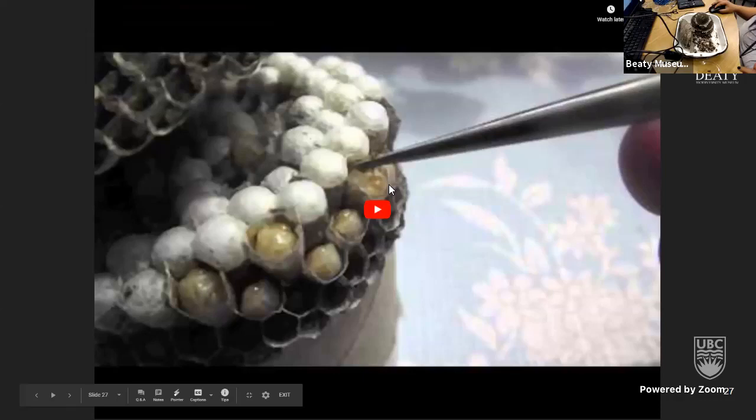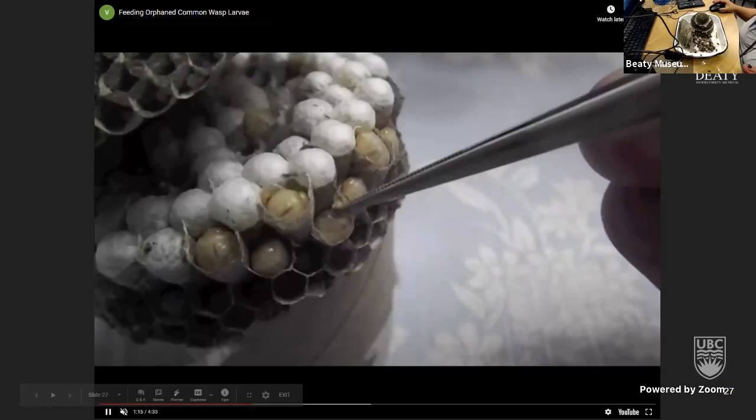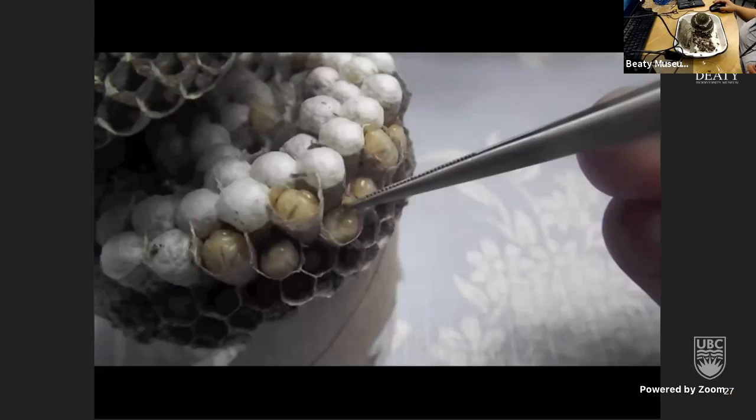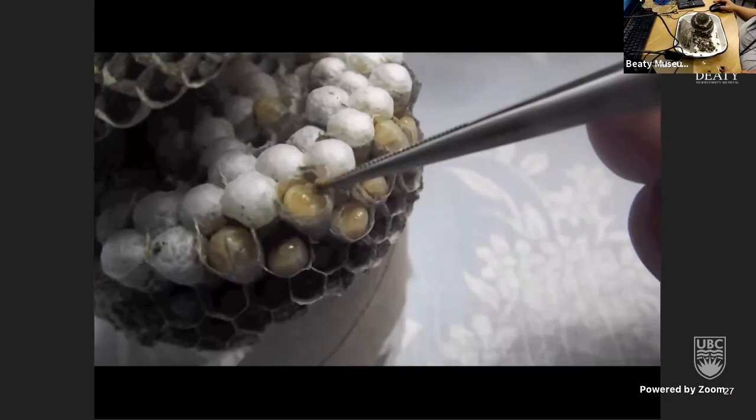So you can see what the actual larvae look like when they're alive, okay? And this nest, again, was a saved nest that fell down. And this person decided that he was going to try and raise the little wasp babies. This reminds me a lot of the mom and dad bird feeding the little chicks in their nest too, right? So he's got a little bit of cat food there, and he's offering it to them.